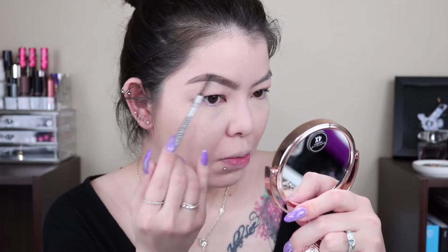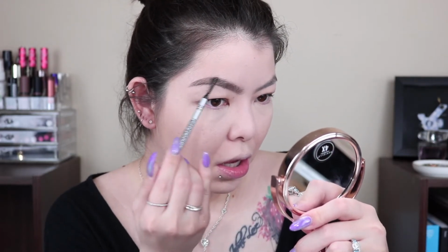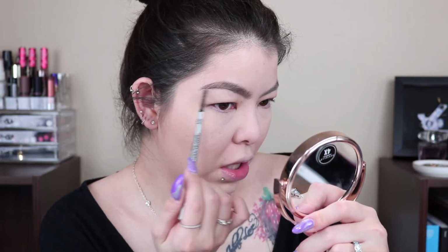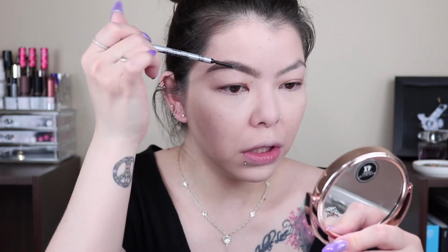Look at that. I am really liking this brow pencil. This might be my new buddy here, especially for half the price of a Brow Wiz. Hell yeah. Look at that brow. I am really surprised at this. All right, so I'm gonna go ahead and do the other brow off camera because we don't want to see me do two brows. So I will be right back.